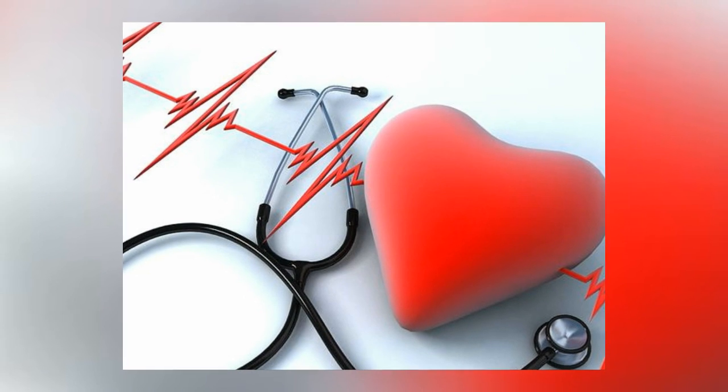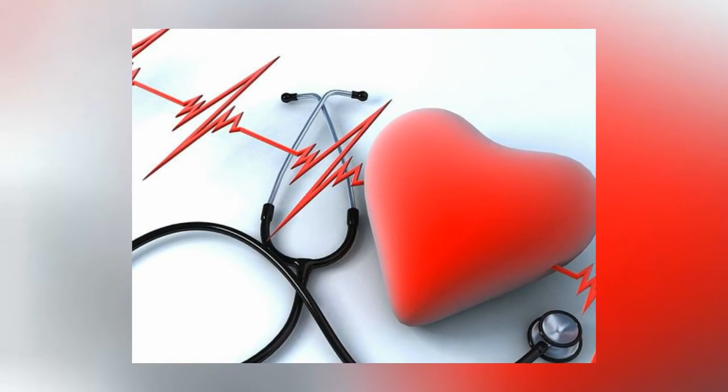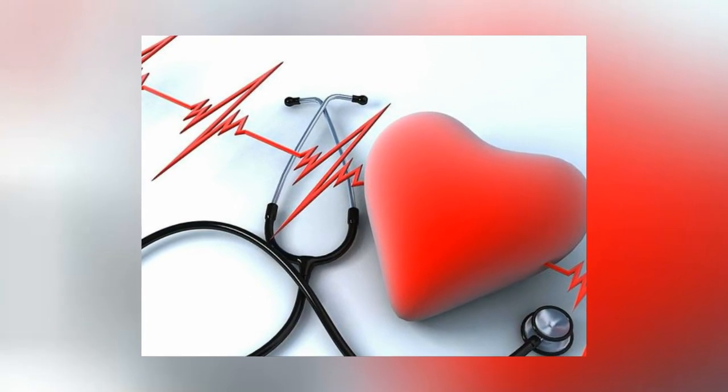Not only does smoke hurt you over the long term, but your blood pressure goes up every time you have a cigarette. Lower your blood pressure and prolong your life by quitting. If you need help getting started, talk to your doctor.